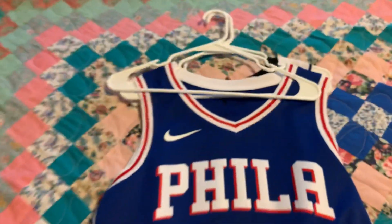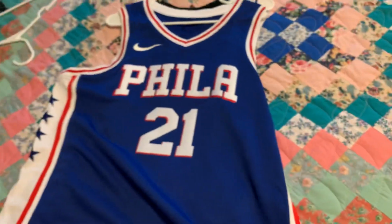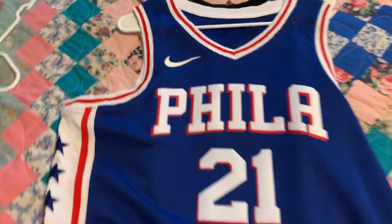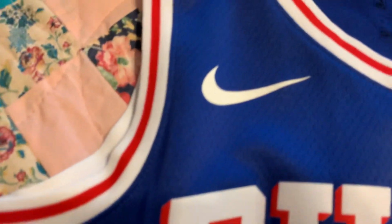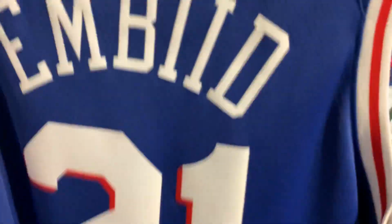Joel Embiid. Well, that's an empty hanger. Joel Embiid, trust the process. Philadelphia 76ers, size 52, extra large. And you can see it's screen print like all the other Swingman jerseys and a heat press Nike logo. All right, Embiid 21 and the logo.